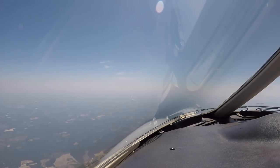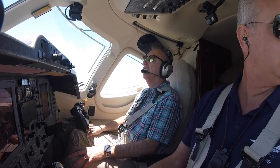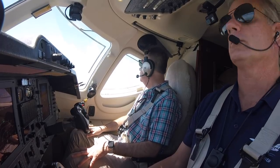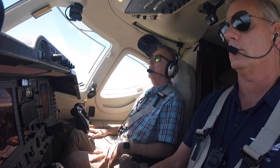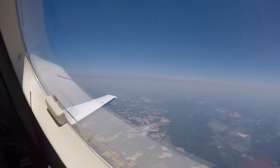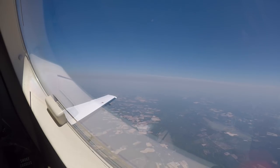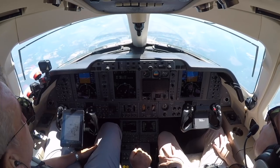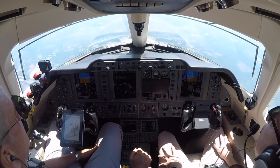Skyline 3 Kilo Whiskey, turn right heading 140. Dog 10 flight, turn right on course. Yes, sir. Dog 10 flight, I'd like to request a direct to Savannah 048 at 27, and then we'll pick up our flight plan from there. Okay, Dog 10 flight, proceed as requested. Dog 10 flight. Skyline 3 Kilo Whiskey, Savannah approach.